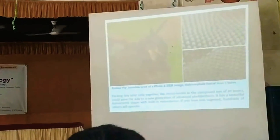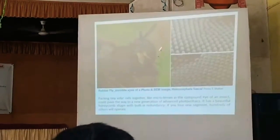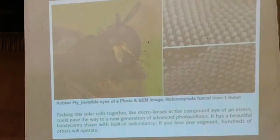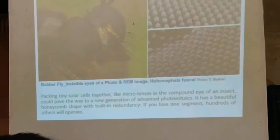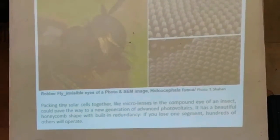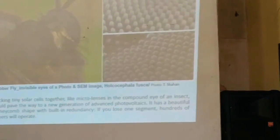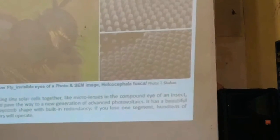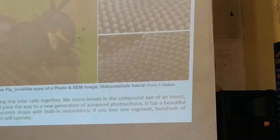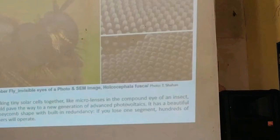Now here you see another thing. It is not clear. This is the head of a fly. If you see the eyes of a fly, it is a very complicated eye. Though the thing is very small, it is a very complicated eye because these eyes are constructed by millions of small parts of eyes. That means it is a construction of a big lens with the help of many tiny lenses joined together.